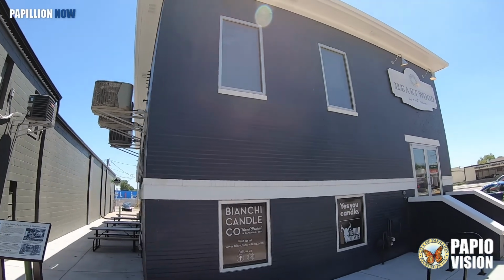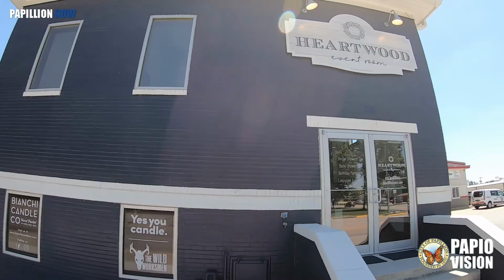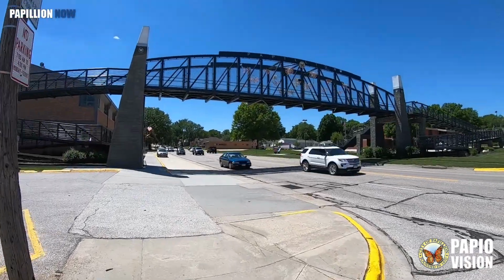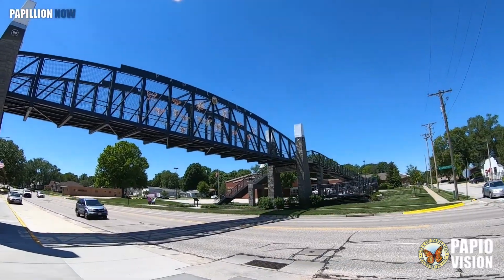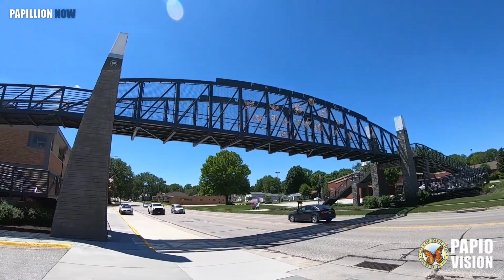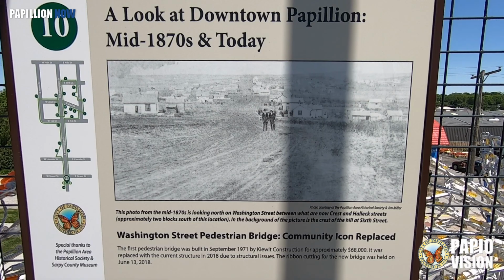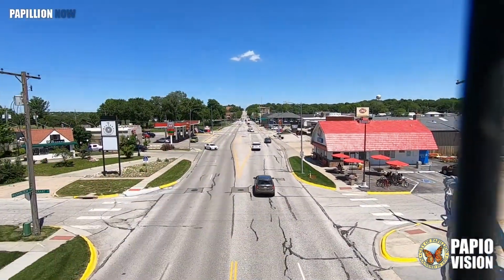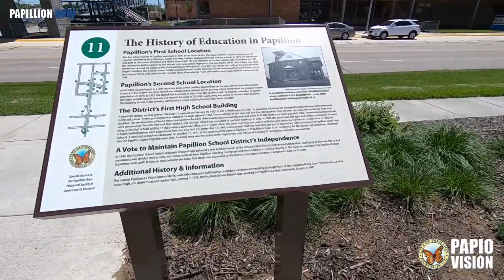When it comes to learning Papillion history, the walking tour is multifold. It's a walk down memory lane for some folks, and a great introduction to Papillion and Sarpy County history for other people. You can either be born and raised with it, or be relatively newer to Papillion, or somebody just passing through to see family or relatives, and still benefit from the tour. It's a great place to start and learn about local community history.